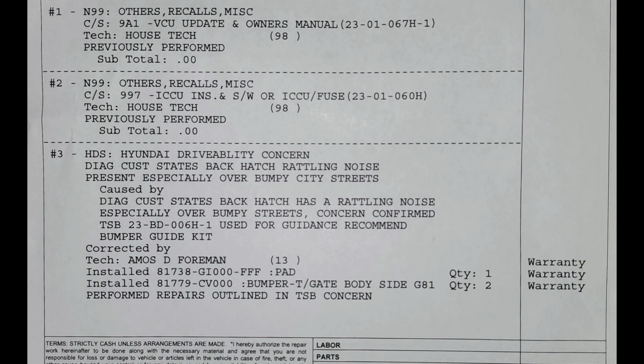It says customer states back hatch has a rattling noise, especially over bumpy streets, and they have concern confirmed. Technical Service Bulletin 23-BD-006H-1, used for guidance, recommend bumper guide kit. So they installed two things, it looks like, a pad, whatever that is, and then a bumper-T gate body side G81, whatever that is. Then they say they performed the repairs outlined in the TSB concerned, and voila, problem is solved.